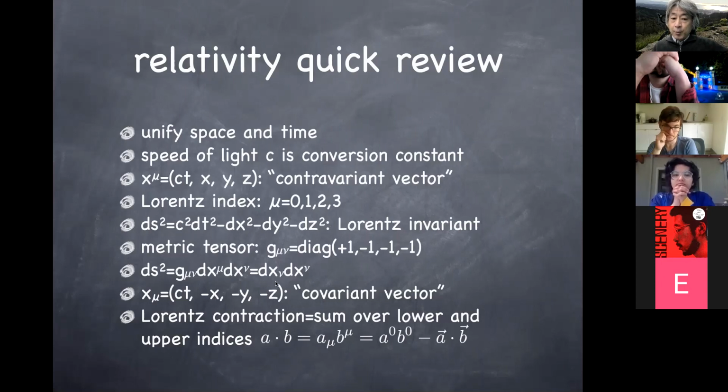But then you would ask the question, what is the vector with index downstairs? And the answer is simple. If you stare at this combination g_mu nu dx^mu dx^nu, I can take the first two factors, g_mu nu dx^mu, where mu is summed over and the only index left over is nu. So I can write this combination as dx_nu, with nu downstairs instead. But then this dx_nu inherits minus signs from the metric tensor. So x with the new index downstairs is not the same as x with the index mu upstairs, because the spatial components are now reversed.